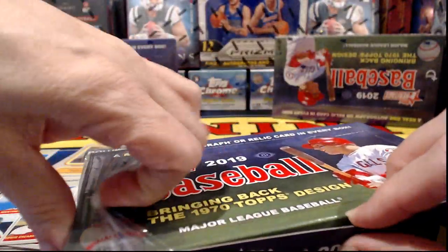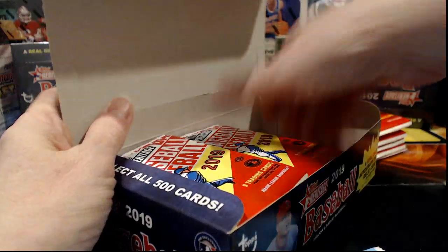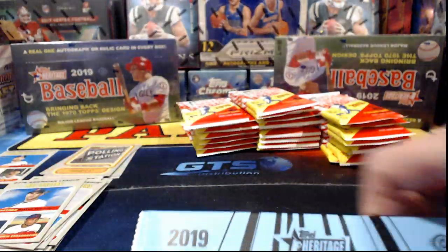Making progress. Halfway there. 3 have been completed. 3 left to go, counting the one that's coming out of the box right now, so just no way to get through that many cards quickly.